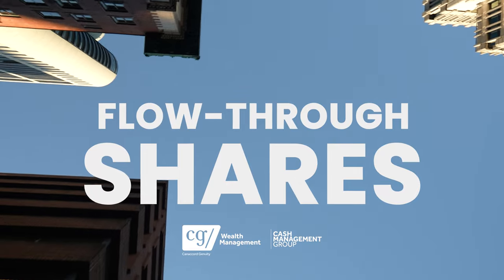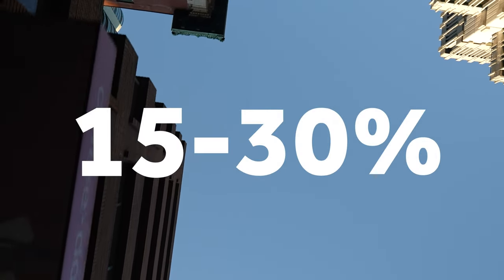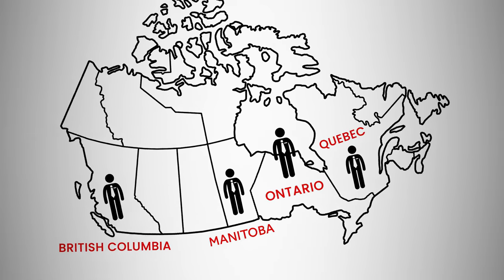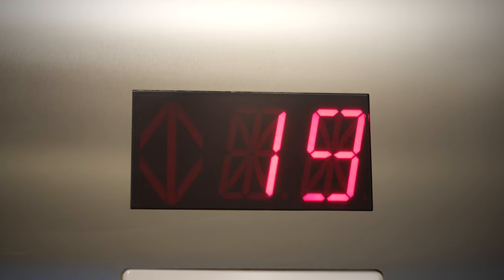If you're really looking to maximize your tax savings, there's additional tax credits that can be applied for, called super flow-through shares. These can get you an additional 15 to 30% in tax credits. The reason for this is that certain provincial governments can offer an additional tax credit for exploration taken within their jurisdictions. To qualify for this, you must be a resident of that province and only invest in companies doing exploration and development within the province itself.